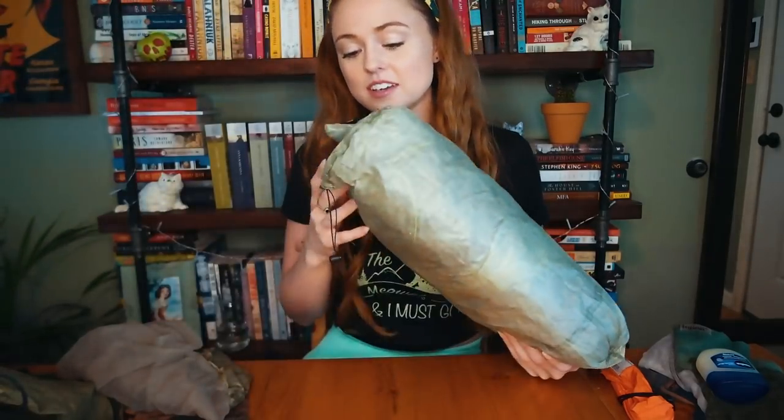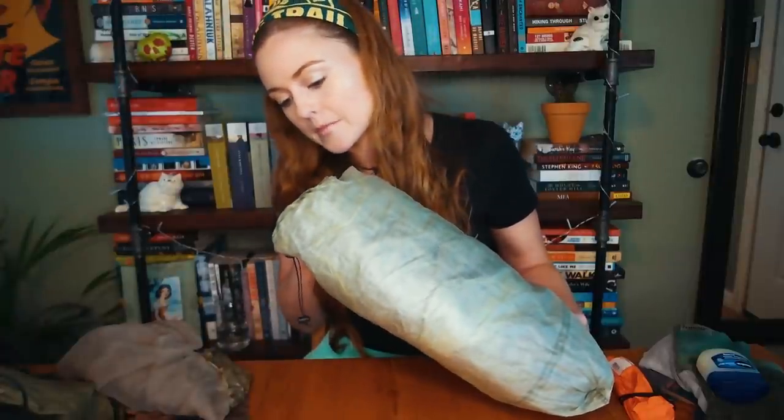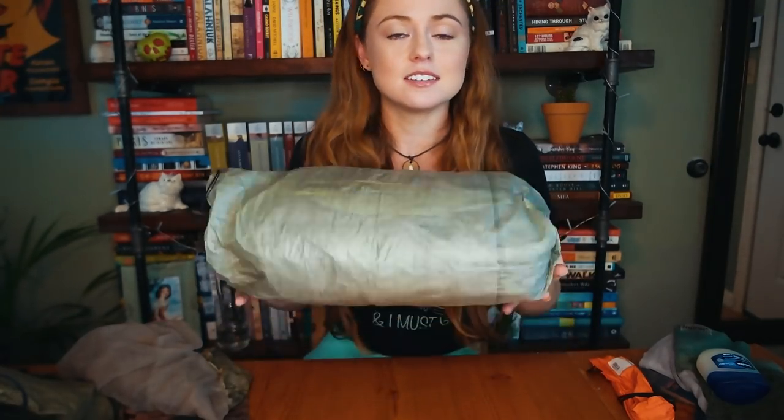Same idea in terms of, it's super light. It's incredibly easy to set up. For this one, you need one hiking pole. You need two hiking poles for the Duplex. And I didn't have many issues with rain or anything. It was only if I set it up wrong. If I pitched it really terribly, then there would be some water getting in. But I definitely recommend this.